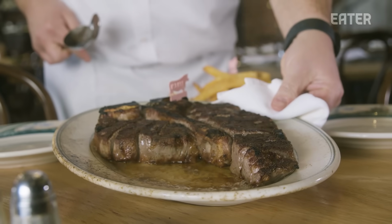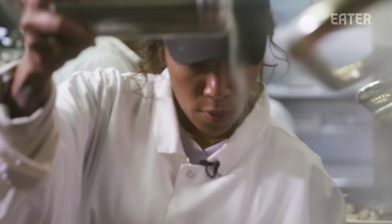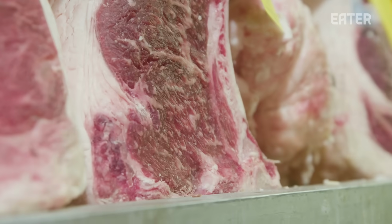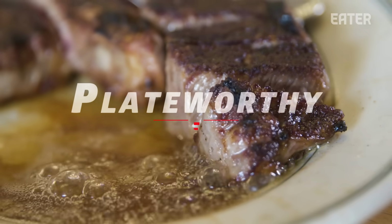I don't even have to chew, it just melts. Thank you to all the cows. I don't need to tell you about Peter Luger Steakhouse in Brooklyn, but I mean, if you know, you definitely know. What I don't know is the entire process from fabrication to getting that steak on the line. But I'm about to find out.